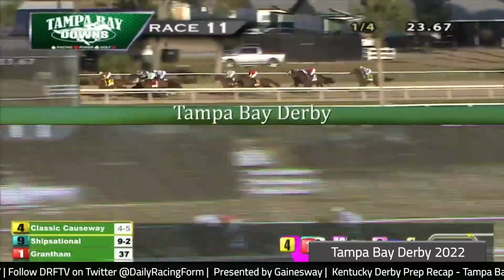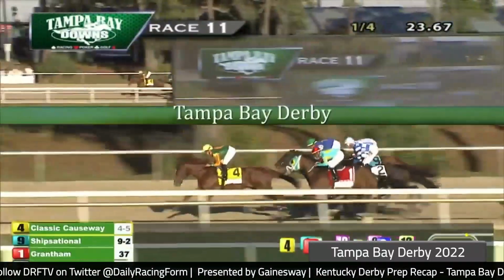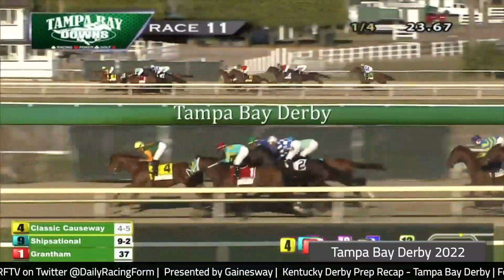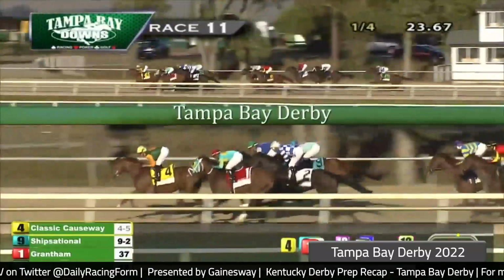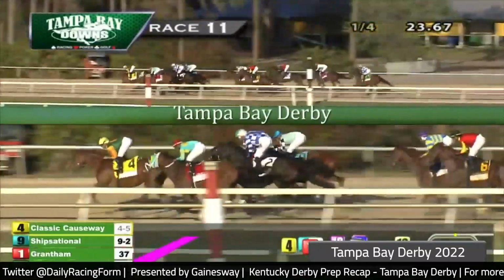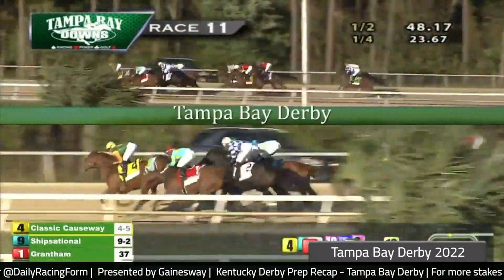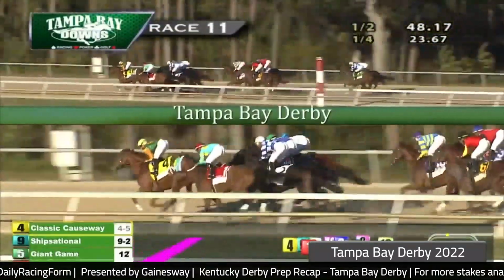Classic Causeway gets to the lead. The eventual runner-up is the number 1 Grantham, who's going to win a 4-horse scrum for second, but he never really threatened Classic Causeway. We're going to see on the backstretch a couple of horses very wide. Belgrade, Shipsational, one of them, ended up being 4 wide on the turn. He makes a run, but he flattened out.